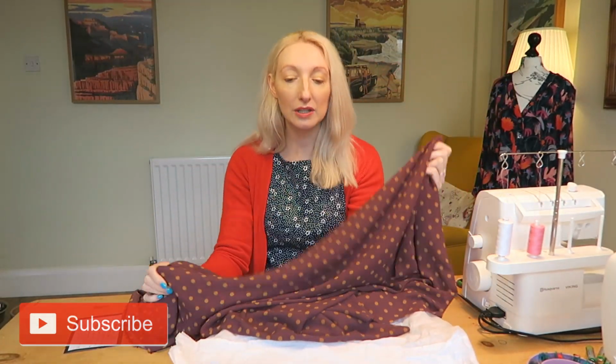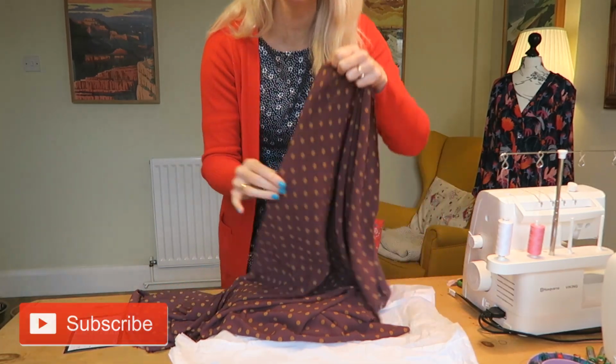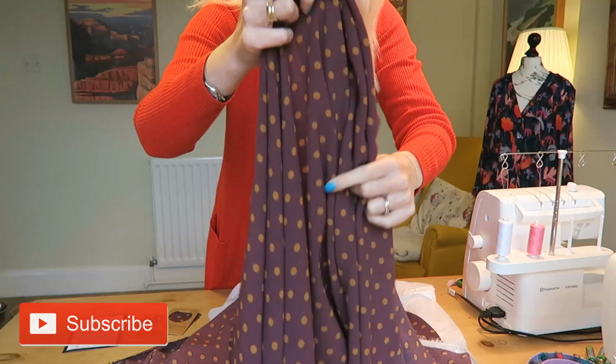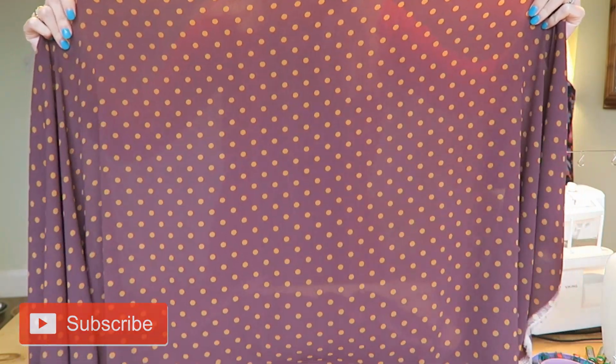This is kind of a burgundy colour, as you can see. I'm going to hold this up to the camera so you can see it a little bit more. And you'll see it's got these mustard rusty coloured spots on. It has got a bit of a stretch. Yep, it's in both directions. It is slightly sheer. You can actually see me through the fabric a little bit there.